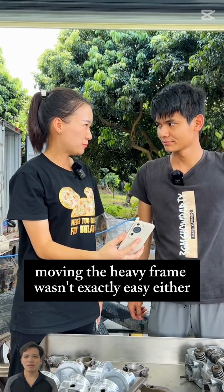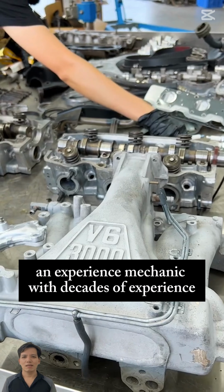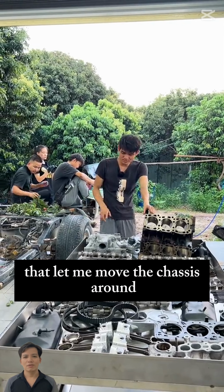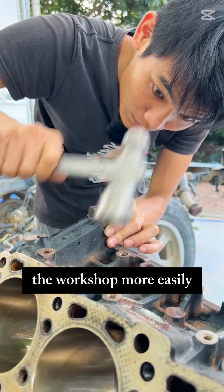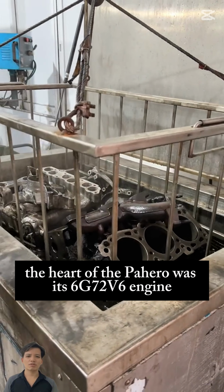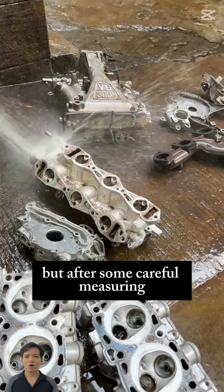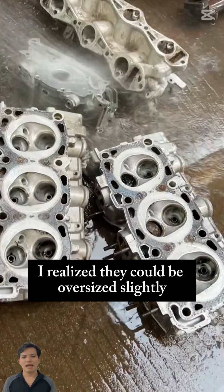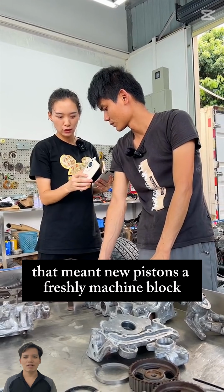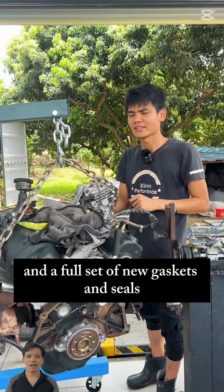Moving the heavy frame wasn't exactly easy either, so my buddy, an experienced mechanic with decades of experience, put together a special dolly system that let me move the chassis around the workshop more easily. The heart of the Pajero was its 6G72 V6 engine, and it was in rough shape. The cylinders were worn, but after some careful measuring, I realized they could be oversized slightly, which gave me room to work with. That meant new pistons, a freshly machined block, and a full set of new gaskets and seals.